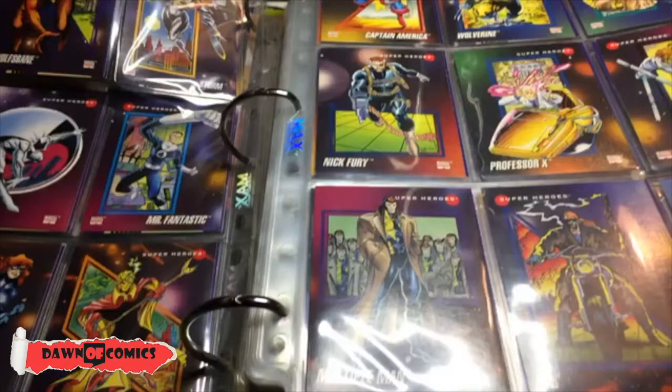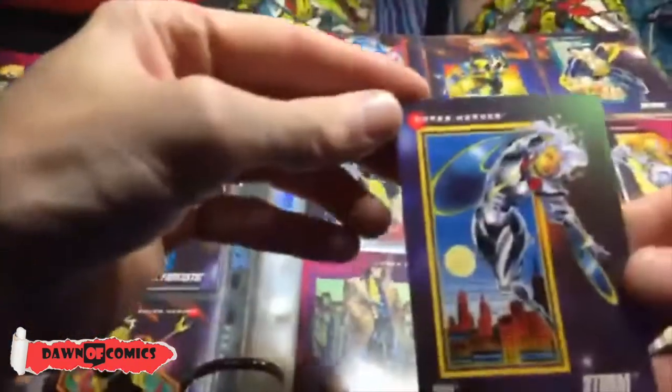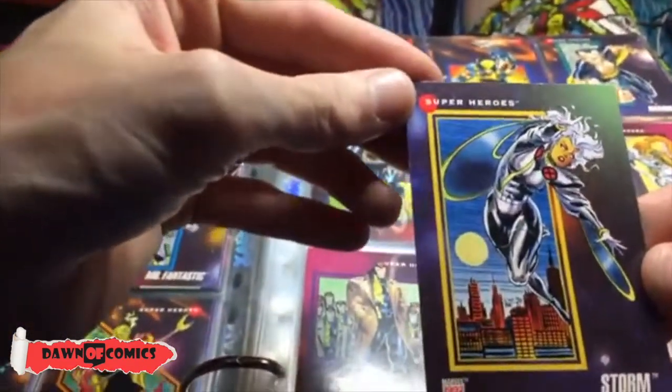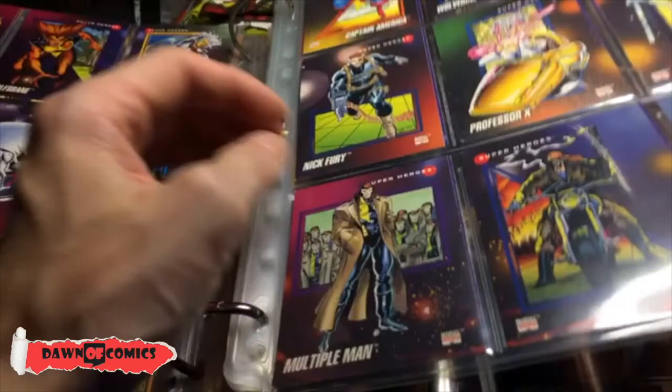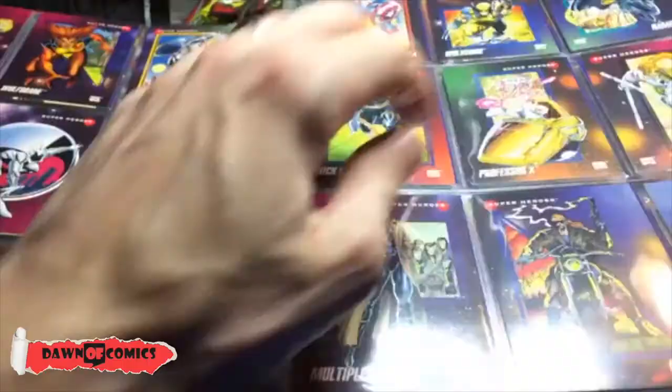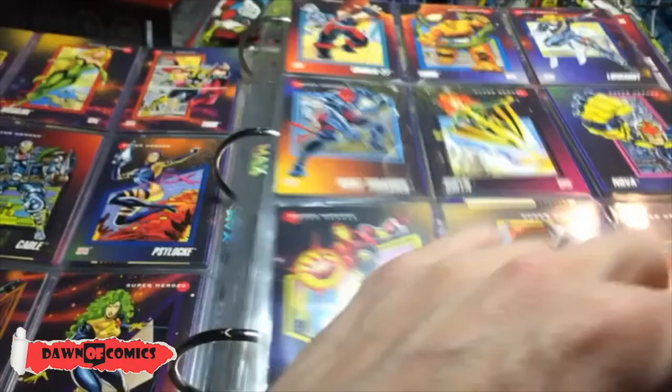That's a great Storm card. Let's have a look at Storm up there. It's a great Storm card. So I have, in the back of one of my binders, an entire page of random Storm cards because I absolutely love Storm. So, yep, I have a Rogue card, so I'm super happy.